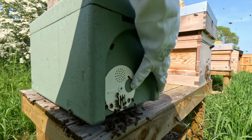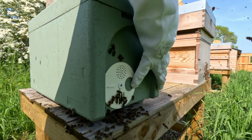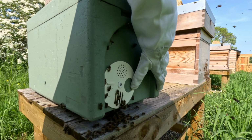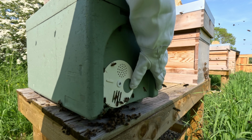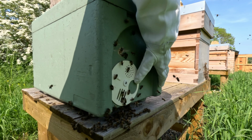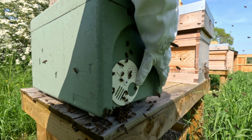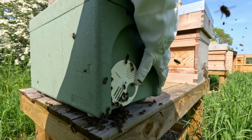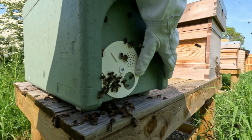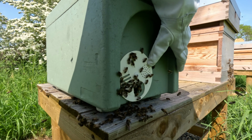Shift, shift. Quite a few of them. There we go. Getting there. It's not the easiest, quickest thing to do, especially, you know, it's quite warm today, so they're pretty active. So you can see there's a lot of these worker bees bringing forage in and out. Come on, kids, move your head. Keep going. There we go. Oh, almost. And there we go. Now they're all piling out of that one instead.